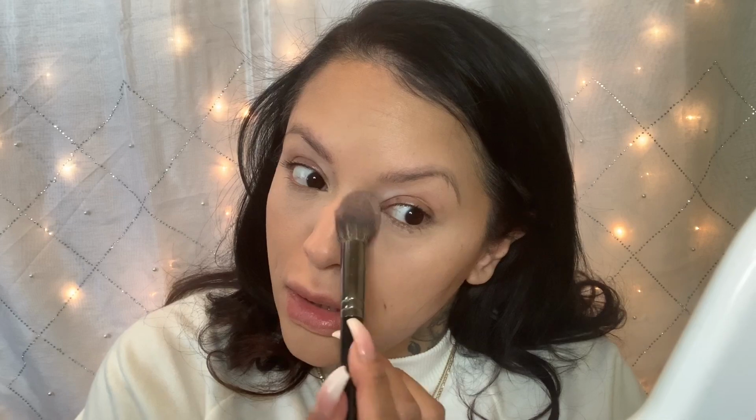Can you see? Huge difference when it comes to the brightening of one compared to the other. This one almost did nothing, right? And this one just brightened up. So we're gonna make sure they match. Oh, I love this brush. I need another one. And yes, need.